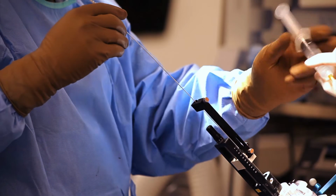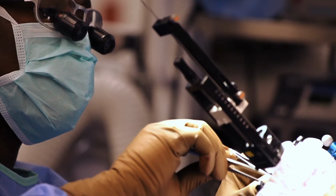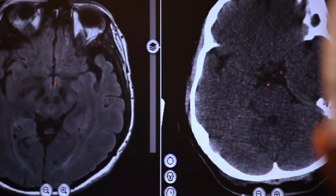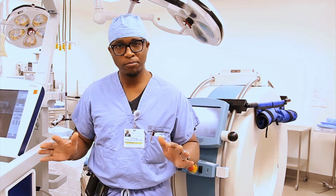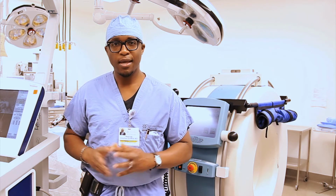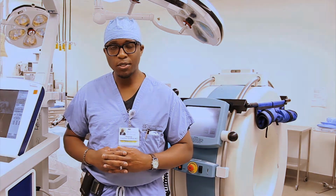Here at St. Luke's, we perform stereotactic placement of deep brain stimulation electrodes using intraoperative image guidance instead of a traditional microelectrode recording. This allows for the patient to be asleep comfortably under general anesthesia for the entire procedure and not be awake as with the traditional MER procedures.